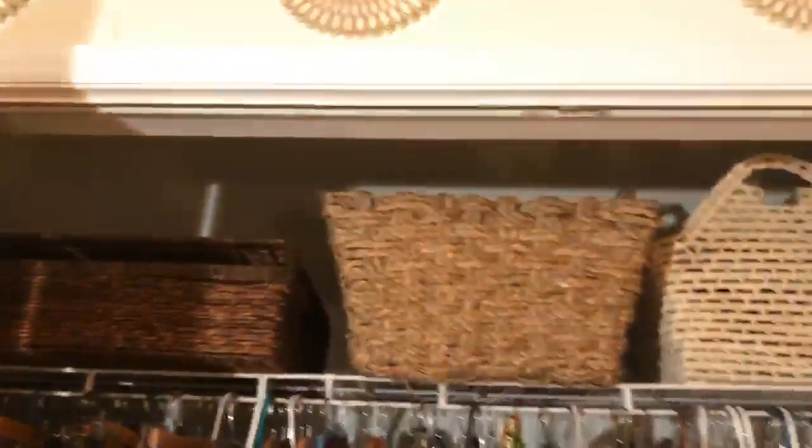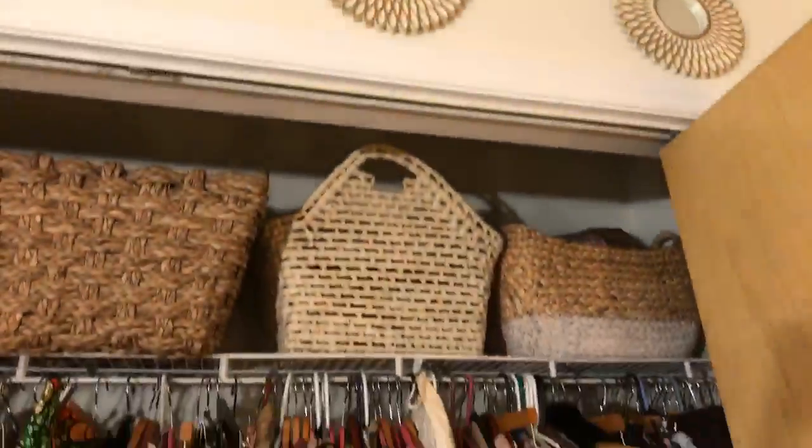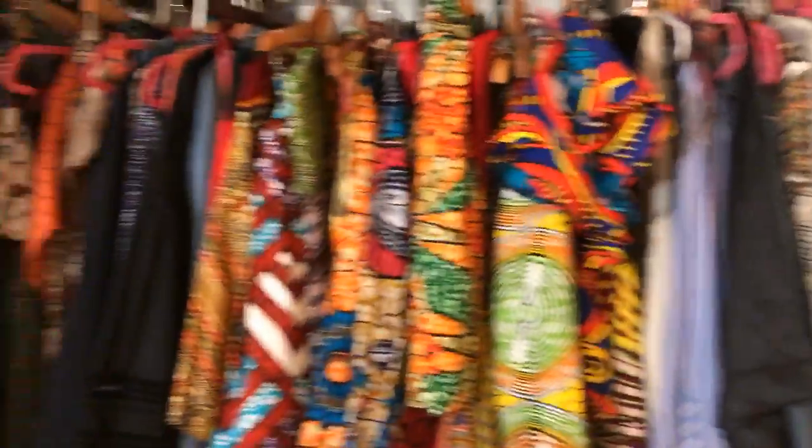Okay, now this is what the madness was. If you remember, my dehydrator was up here as well, but I moved that, and I'm going to show you in a minute so y'all understand how I look. See, that's beautiful to me. Then we got the mirrors up there. Then we have that. Okay, so here are the clothes.